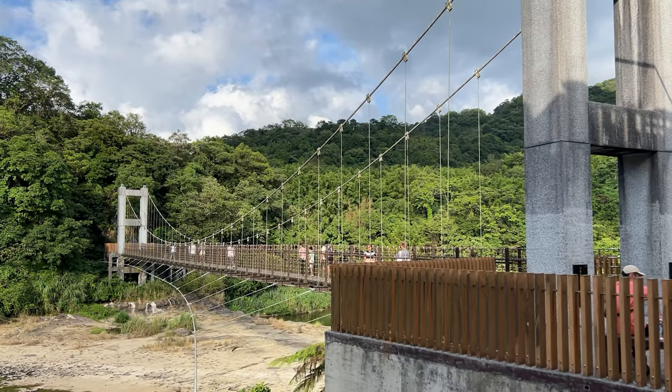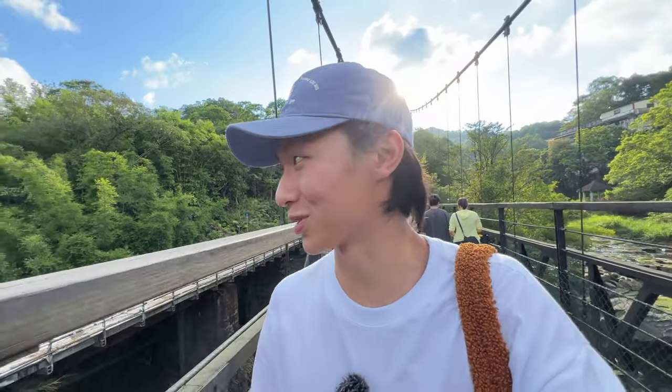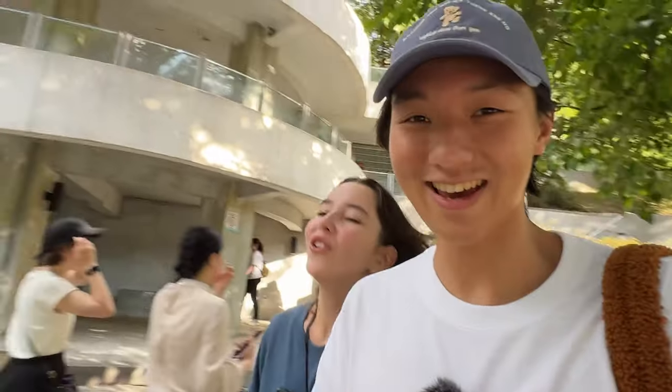Here you need to cross another suspension bridge, and it's not a good sign when you hear the bridge creaking like this. And someone just then, a British tourist or something, was crossing the bridge and saying, London Bridge is falling down. No, this is not London Bridge. I don't know what I'm talking about. But, waterfall! Yes, we made it here.